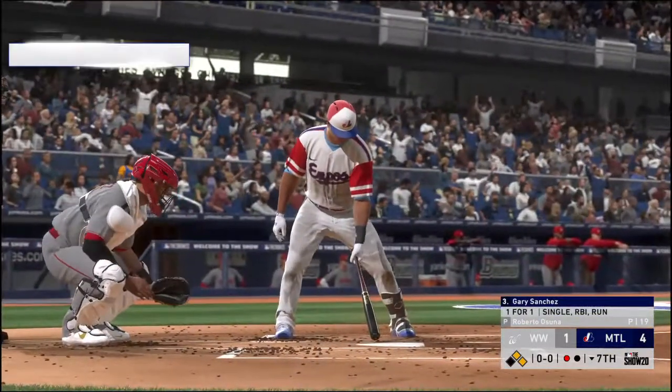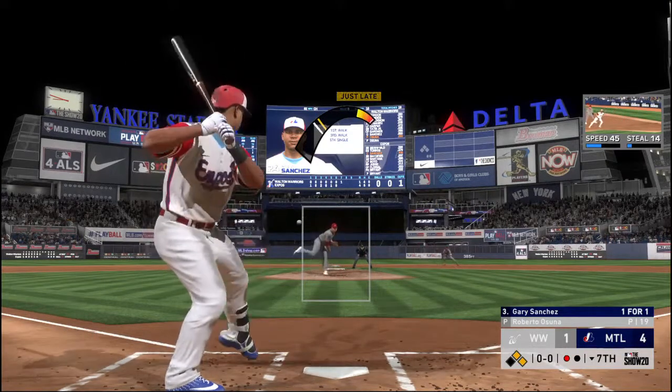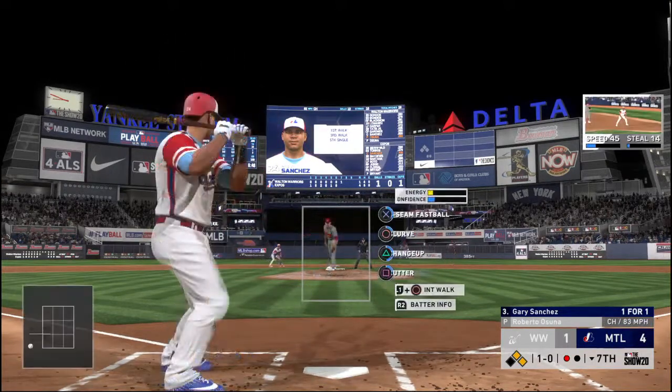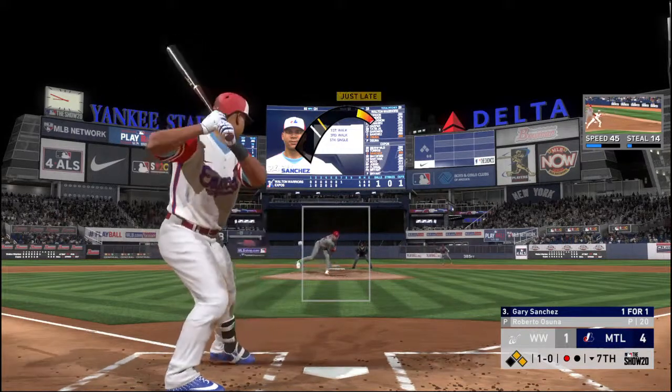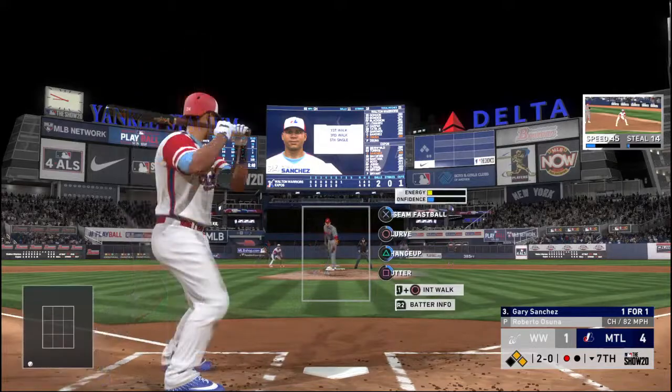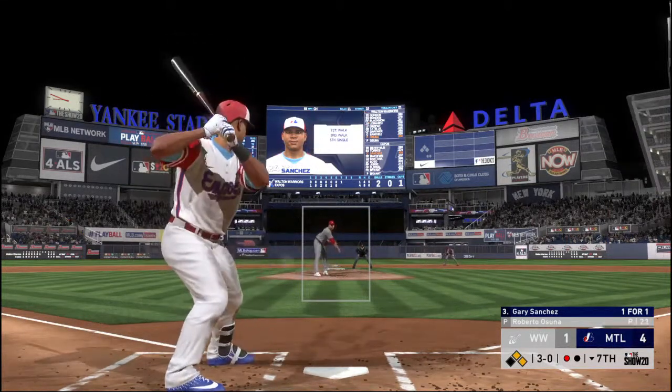So with 1 out, that'll at least set up the double play possibility here that could get them out of the inning. Now a first pitch changeup here. Too far inside. It's 1-0. Ooh, he's really in trouble, and it's just getting worse and worse. This guy needs to find the strike zone in the worst way.